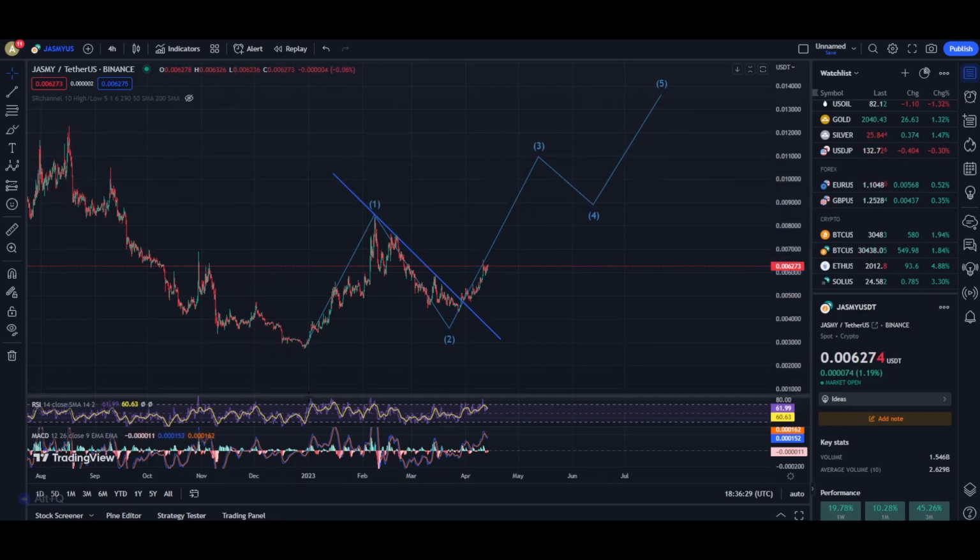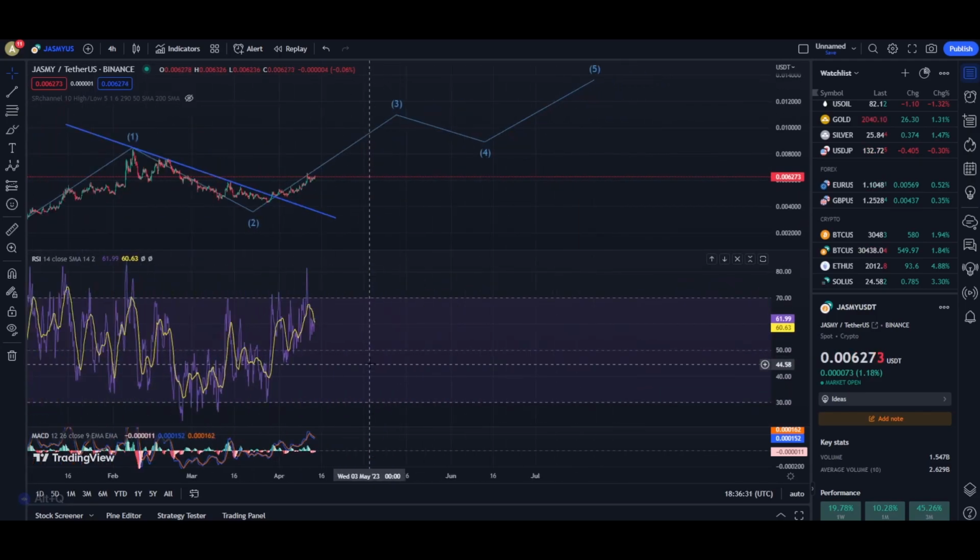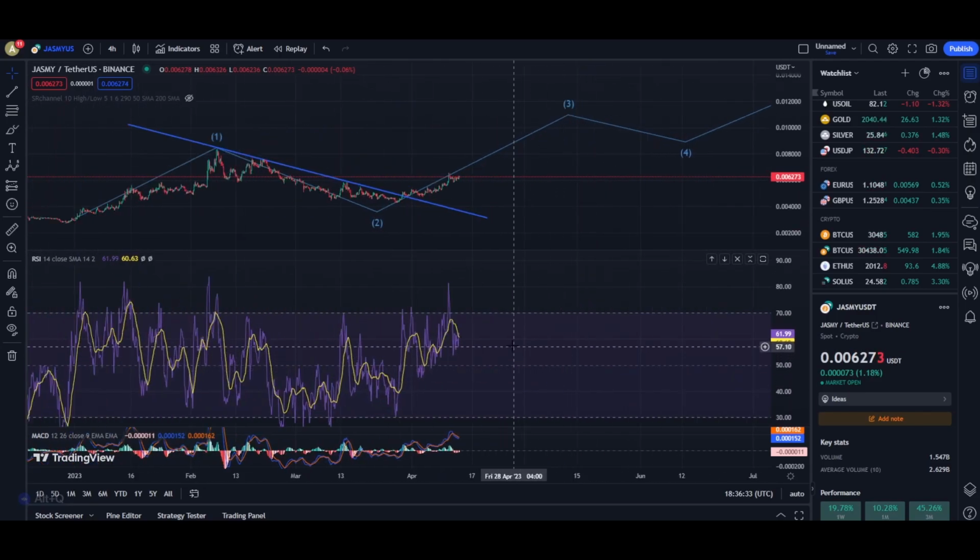By the way guys, if we check out some of the indicators right over here, you will be able to see something really interesting. So as you can see, we are getting up and up, but right now if you check out, you can see that the RSI has practically cooled off, and this is really good, because right now we are in a bullish market and we are preparing for another move towards the upside.